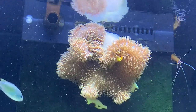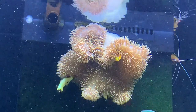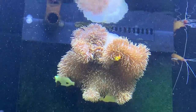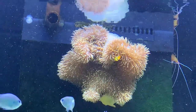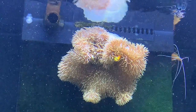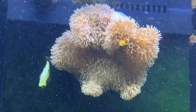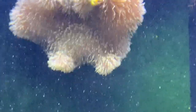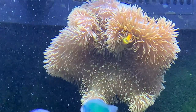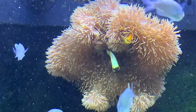So that's all for this video. So basically the tentacles will be dragging the victim to the mouth, and that's where the anemone gets to eat them. As you can see, the tentacles are moving while they are ready to catch more prey.